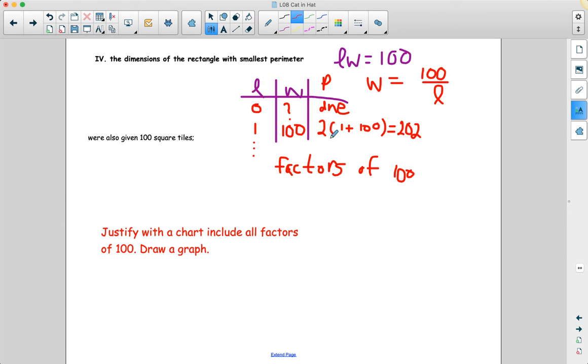And now I need the perimeter. So I make the perimeter calculation as 2 times, in brackets, L plus W. That gives me 202. And then you could continue with this chart. And what you're going to populate it with are the factors of 100.